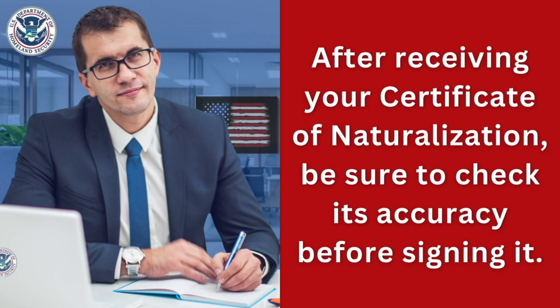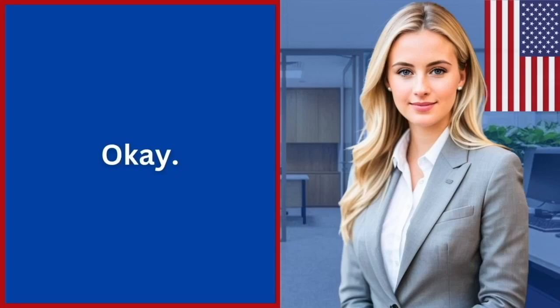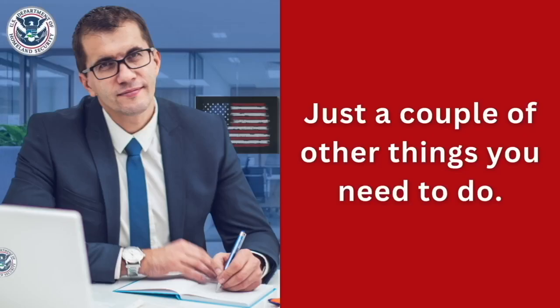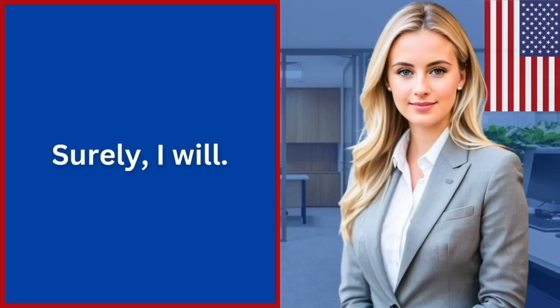After receiving your certificate of naturalization, be sure to check its accuracy before signing it. And you must sign it using a black ink pen. Okay. Just a couple of other things you need to do. You need to update your social security status and register to vote. Surely, I will.